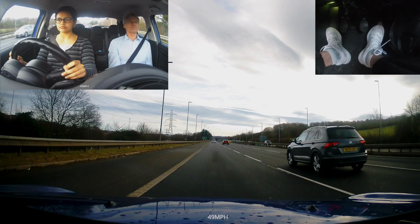Shreya, on the drive to Gateshead, we talked about undertaking, and we said the only time you could undertake is if the traffic in the right lane is slow moving and the traffic in the left lane is moving quicker than the traffic in the right lane. And the other time you undertake is on a one-way street, and if somebody's turning right.